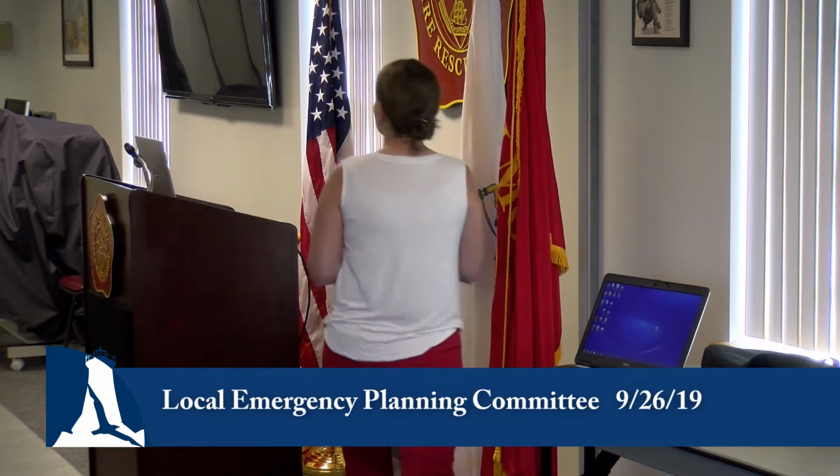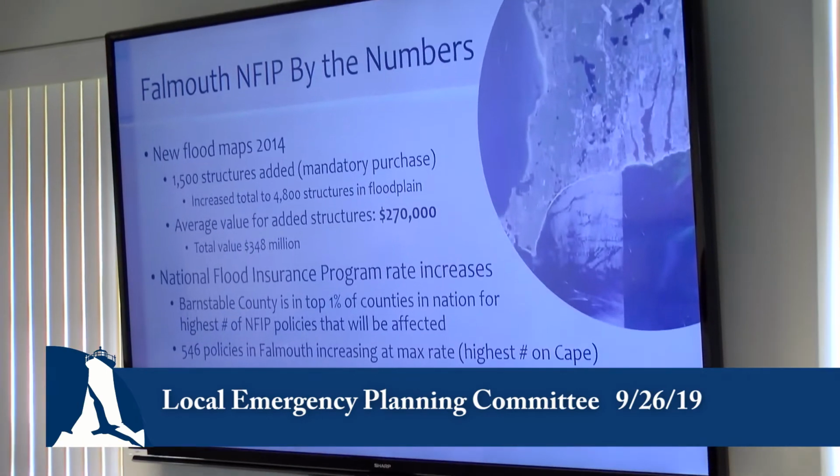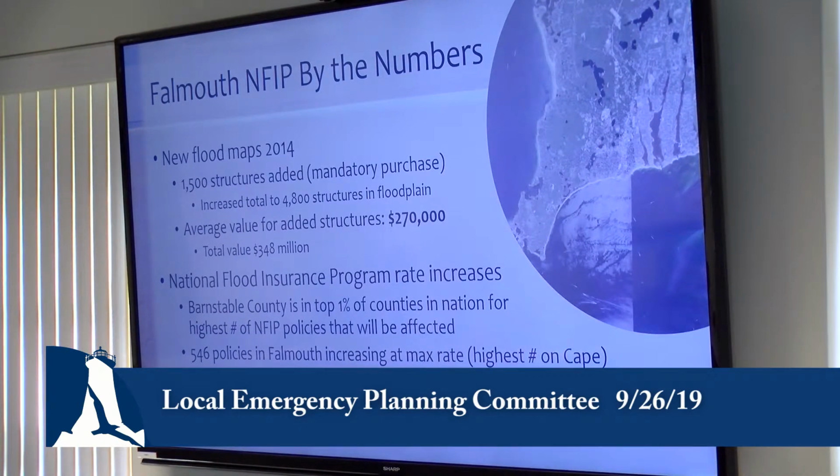Just some specifics for Falmouth. Look, I did the right town this time. We did get new flood maps in 2014. Everybody on the Cape got new flood maps in 2014. This added 1,500 structures to the floodplain for a total of almost 5,000 for Falmouth. For those 1,500 that were added, that means that if they have a federally backed mortgage, they now have to have flood insurance in order to keep that mortgage.